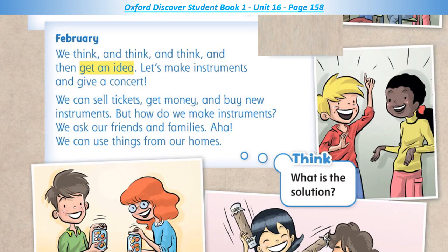February. We think and think and think and then get an idea. Let's make instruments and give a concert. We can sell tickets, get money, and buy new instruments. But how do we make instruments? We ask our friends and families. Aha! We can use things from our homes.